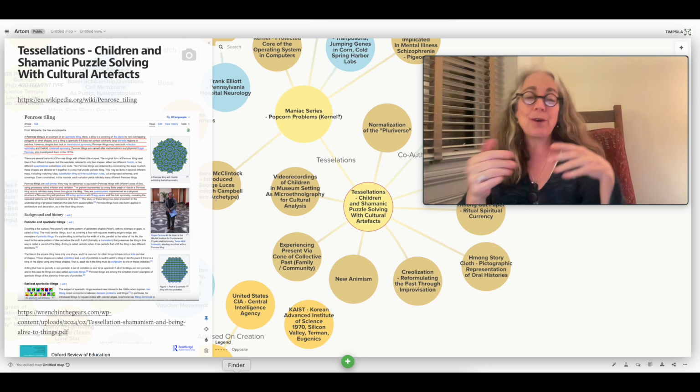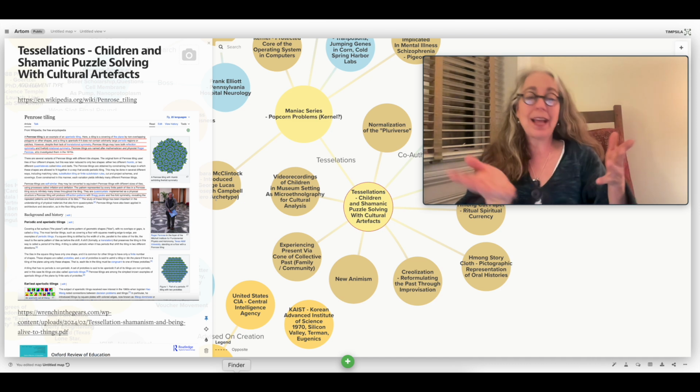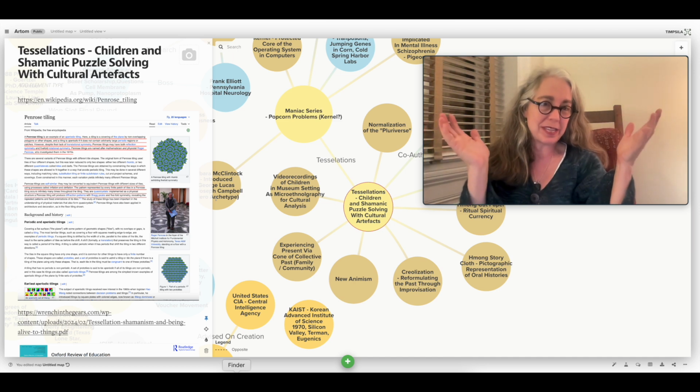These cast iron stoves, furniture, a pharmacy, all kinds of things. So it's a very unique, special place.